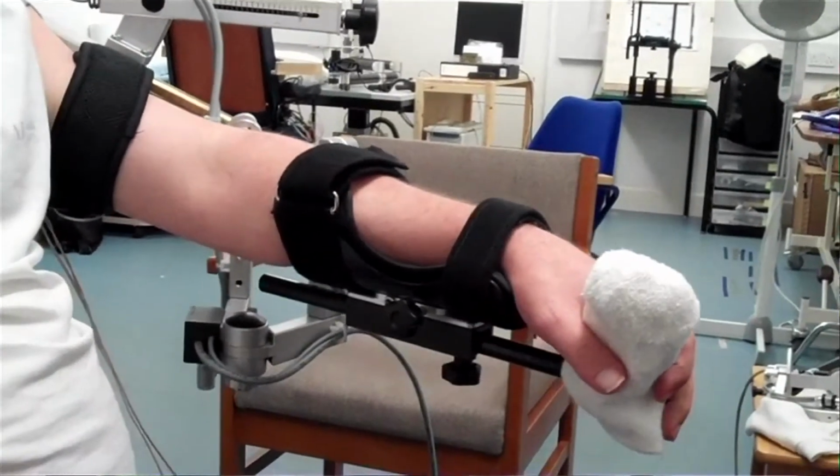But what we thought was, well, maybe we could combine using electrical stimulation with the robots, because then it wouldn't be the robot doing the work if they couldn't manage it. It would actually be them doing the work, because it would be the electrical stimulation to the muscles. And so we got some funding from the Engineering and Physical Sciences Research Council to do a very early study just to see whether this was possible.